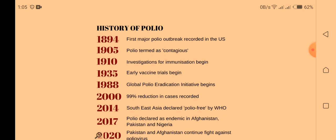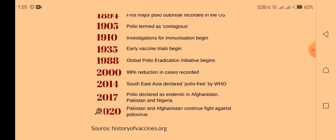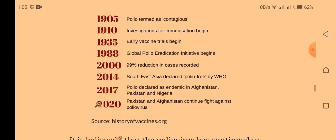2019, 9% reduction in cases recorded. 2014, South Asia declared polio free by WHO. 2017, polio declared a pandemic in Afghanistan, Pakistan and Nigeria. And in 2020, Pakistan and Afghanistan continue to fight the polio virus disease.